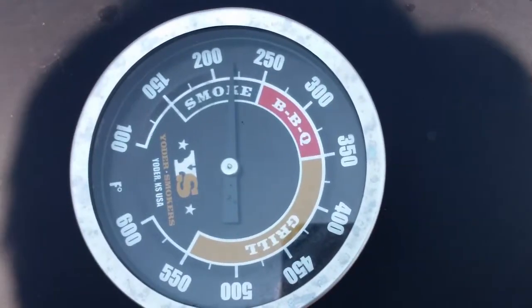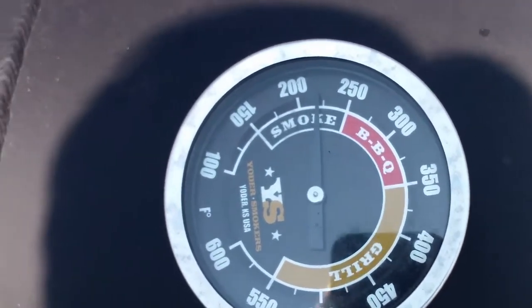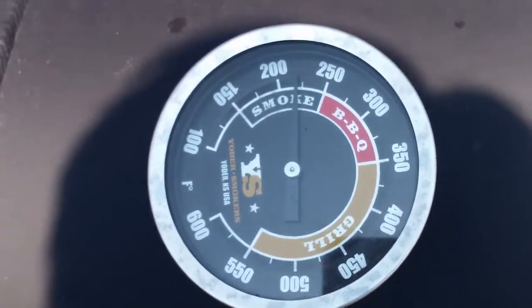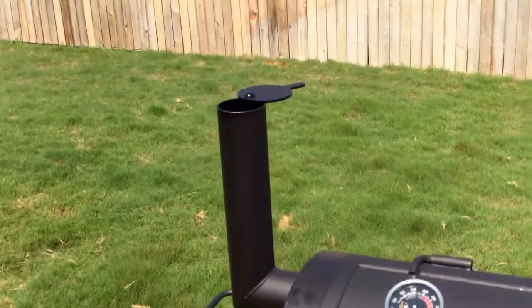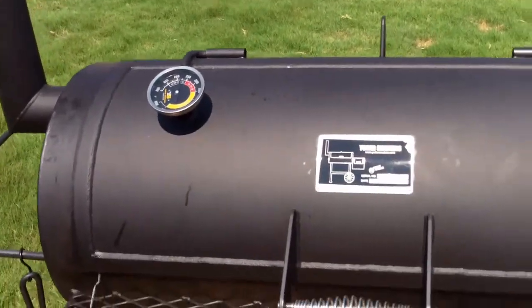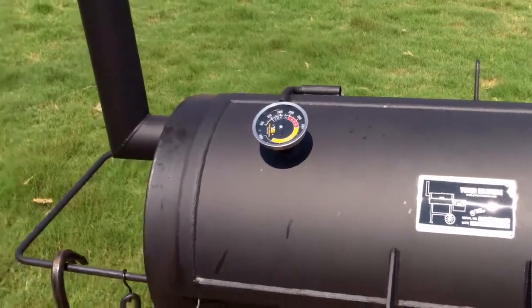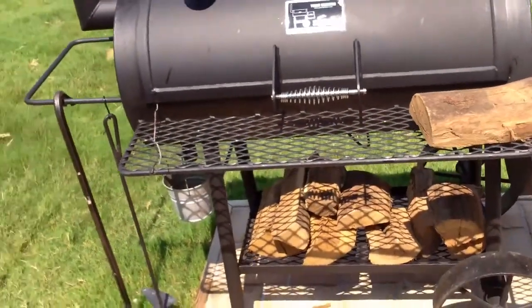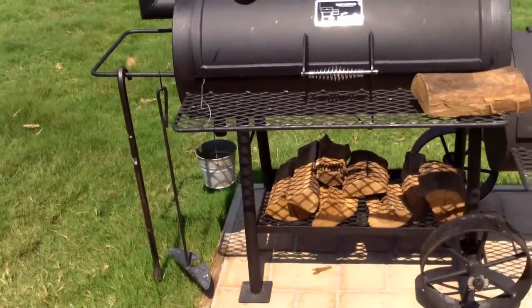Bye-bye. Okay, here I am again. It's been almost an hour later, and I'm still burning roughly around 225. Really good, smoking pretty good over here. I like it. Nice draft going through the machine, and hopefully I'm just going to leave it here. I'm not even going to touch it to look at it and see how it's doing. I don't even want to open it up. Want to leave it alone.